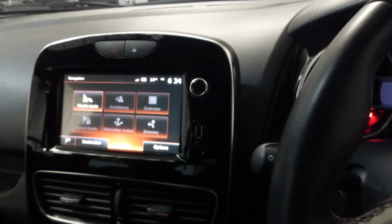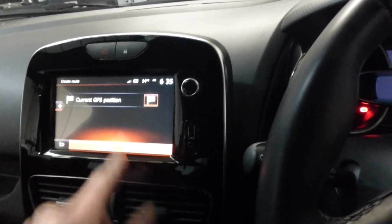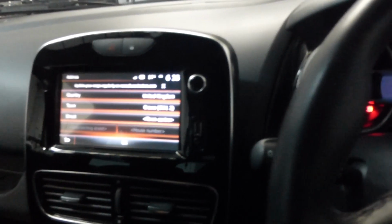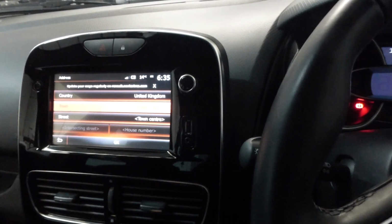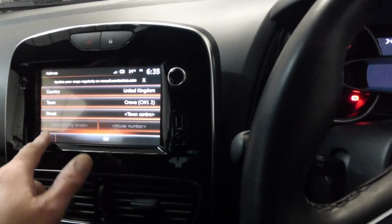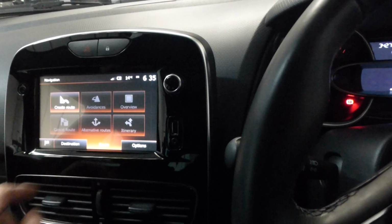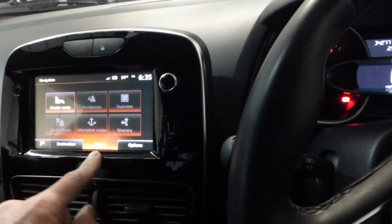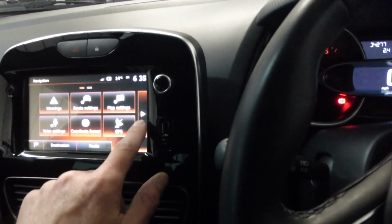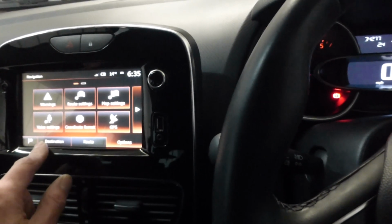And your destinations. Create a route. And let me just go into options, close, into the plus, address, select, and then you would just push your postcode into there. So very, very easy to do. I think it's organised by TomTom actually. Let me just go back to the home screen, let me just come out to that, options. Okay, let's just go. Any map updates, any warnings, destination.